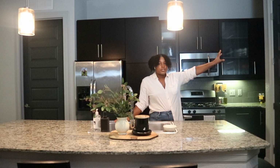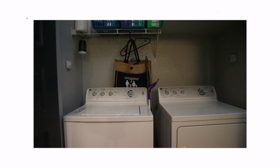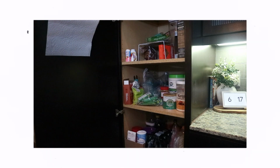And then right here, right off screen, there are some doors, and that is our laundry room. So our laundry room is in our kitchen. I'm very, very grateful to have a laundry room in our apartment. And in there, I just have it very simply organized, having the things that we use for laundry, and also lint rollers and things to get stains out, things like that I keep in there. One thing that I love about this kitchen is that it truly has so much cabinet space.